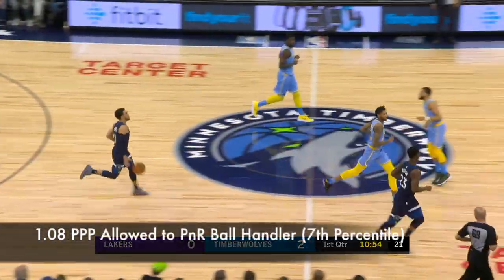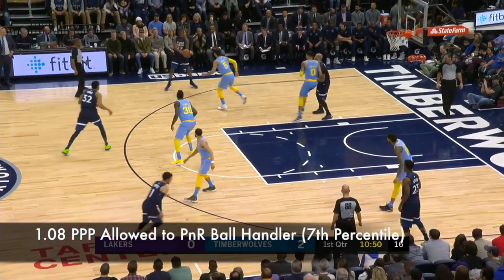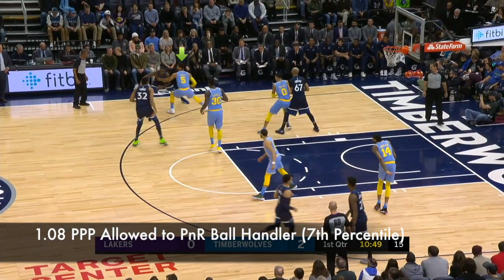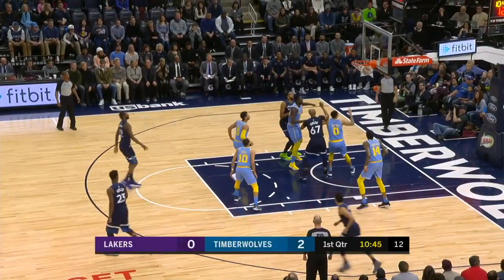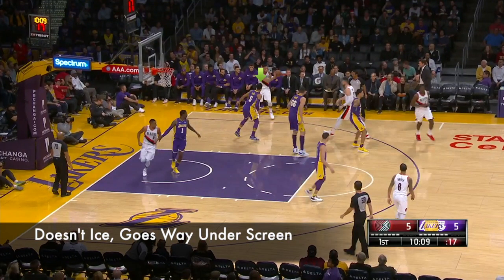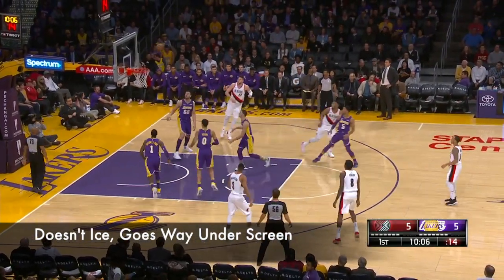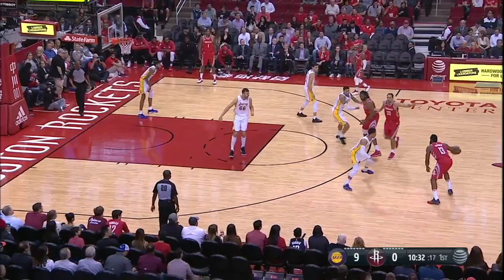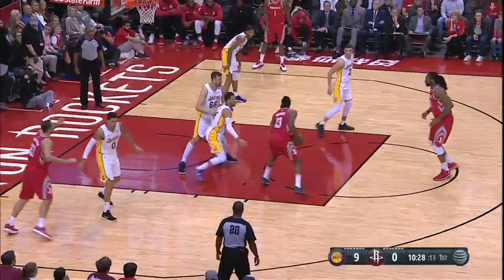Lastly, Hart has really poor numbers as a pick and roll defender, but the tape doesn't really match up with that. His worst habit that he does consistently is not icing side pick and rolls. But on a lot of the tape that I watched, he played pretty good pick and roll defense, and the offensive player still scored on a contested shot.